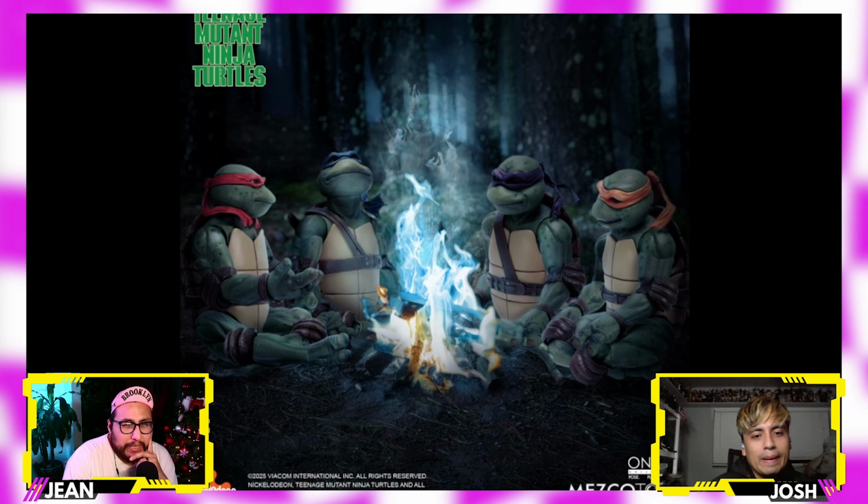All right. But they did sneak in a little teaser here. You can faintly see Master Splinter here. Oh yeah, I do see it. Just barely in the flames there. That would be a good Mezco because that's a lot of soft goods. That's gonna be a good Mezco. Even a Casey. Well, we had the Mirage comics, we got the Eastman Laird comic version of Casey. I don't know if they'll get it.